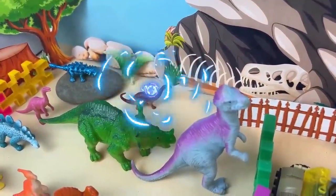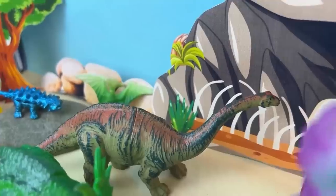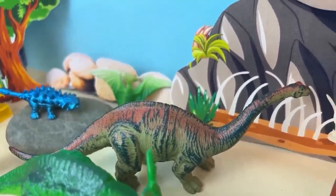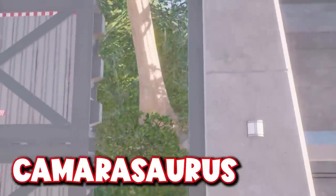Another dinosaur with a funny looking head? What? What is it with these dinosaurs? They all have strange looking heads with horns or bumps. It's weird.